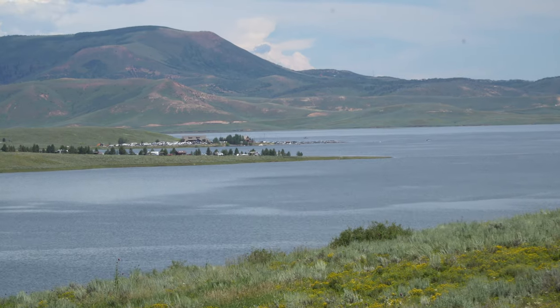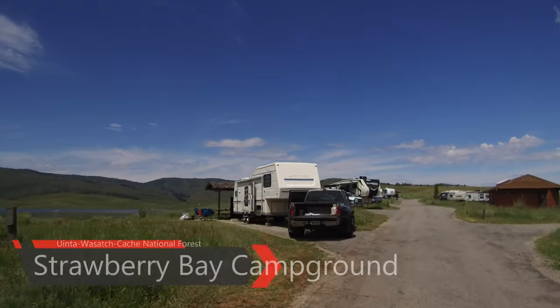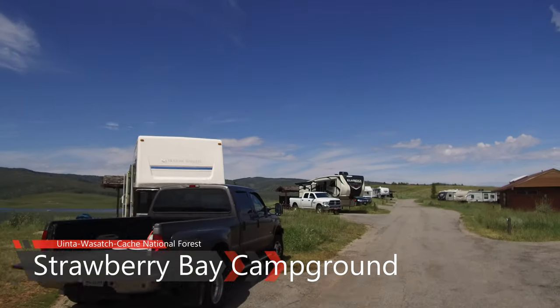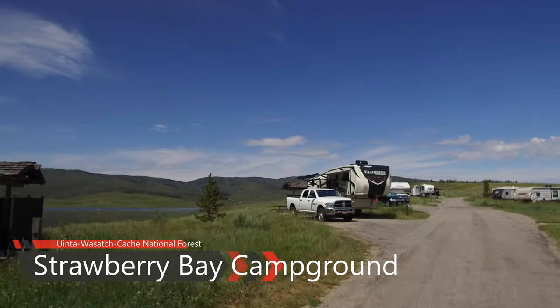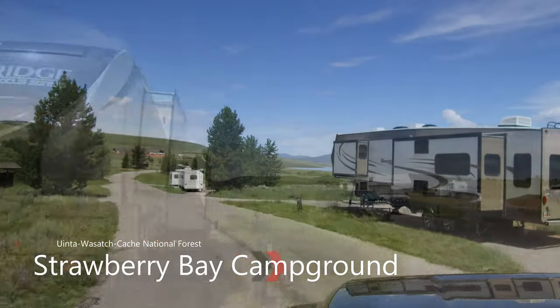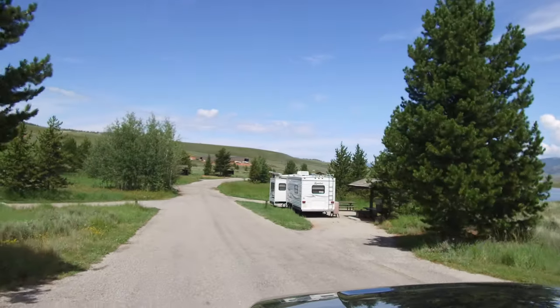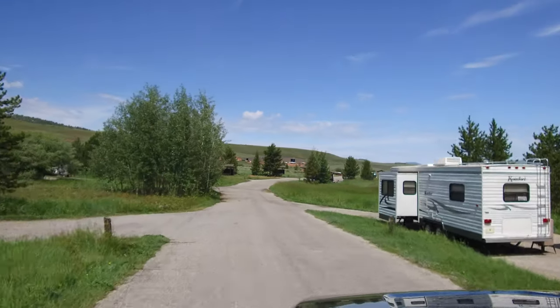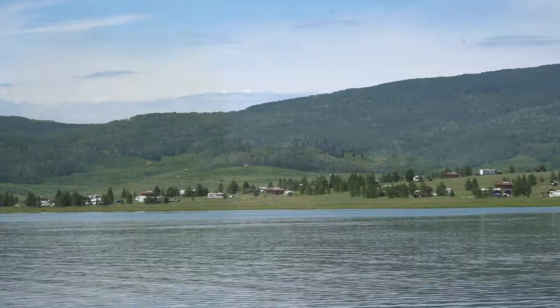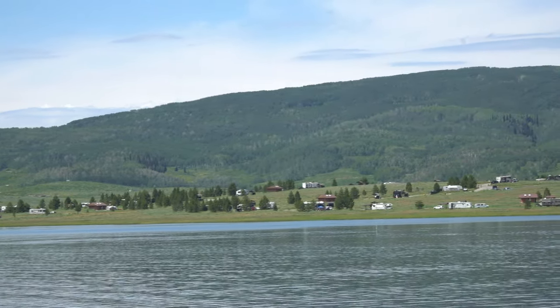The Uinta-Wasatch-Cache National Forest maintains a massive campground at Strawberry Bay, with 25 double campsites and a whopping 321 single sites, 26 of which have full hookups. Rates for the single sites range from $23 to $36 per day and are reservable on recreation.gov. There's a dump station near the entrance to Strawberry Bay with potable water for a $10 fee.